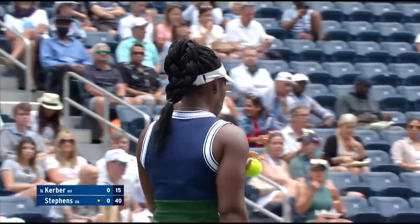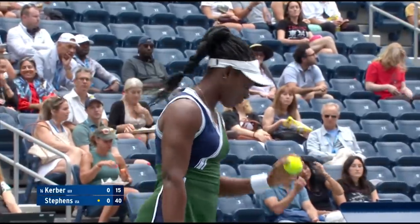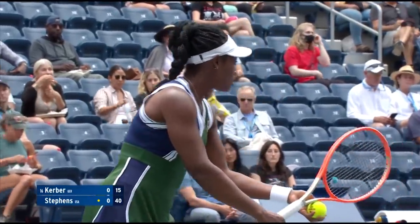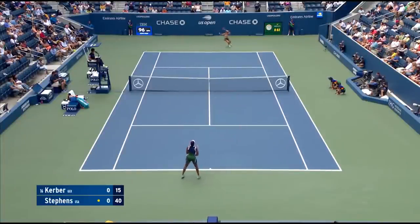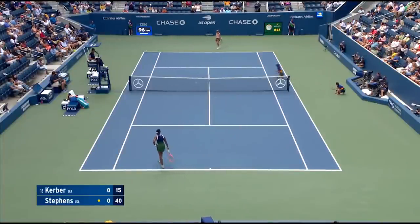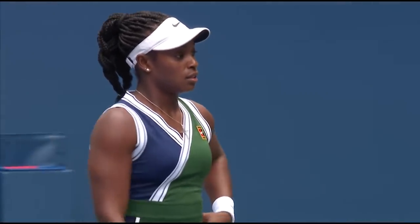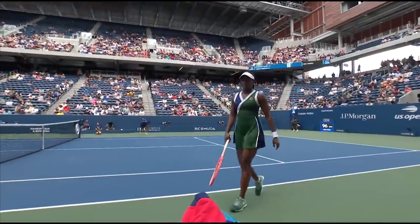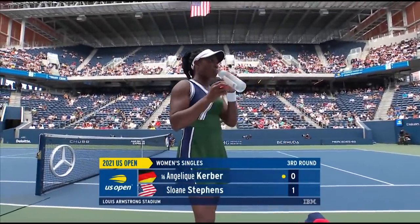Expect that we're going to see, especially in these early games in this first set, a little cat and mouse and figuring each other out. Game, Stevens. You know, head to head, as we saw, it's 5-1. The only victory for Kerber coming the very first time they met, that was back in Indian Wells.